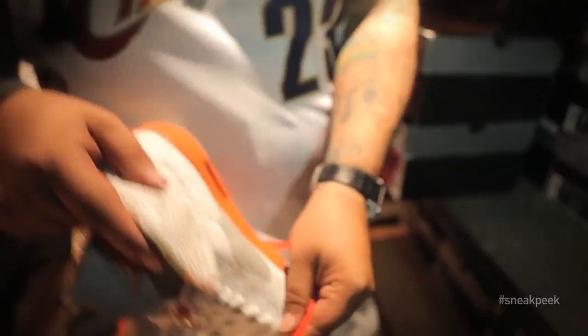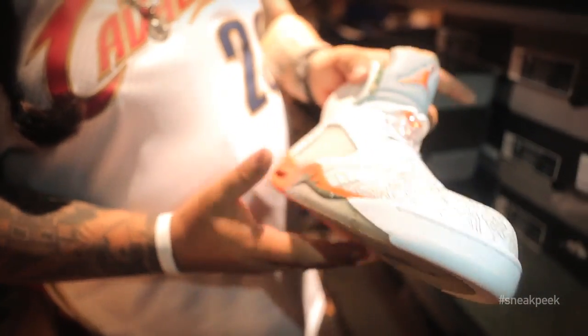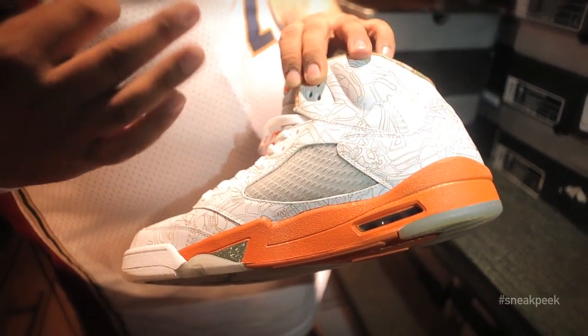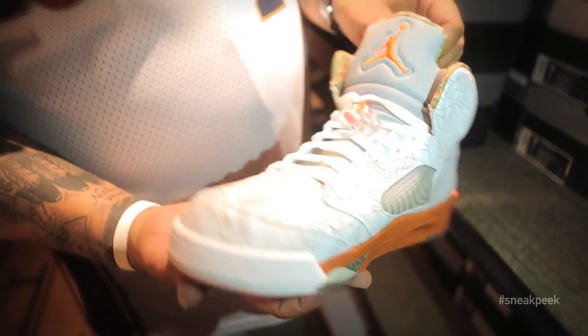You can see original paper, original box, inside a bag. To me, this is the best released 5 to ever hit the planet. The laser inscription of all the Jordans on here. A lot of people don't know that's what's on this shoe because they don't have it. It's all the Jordan, man. It's every Jordan he's ever made up to this point. So it's a beautiful shoe.